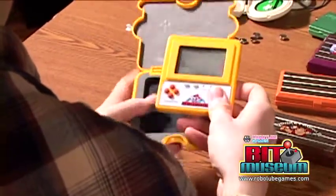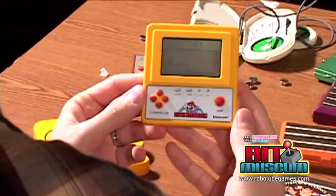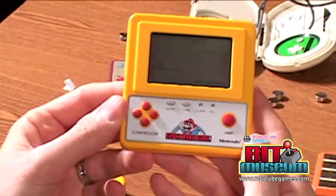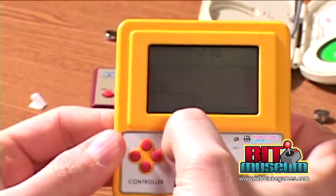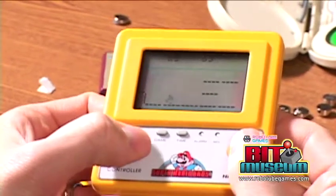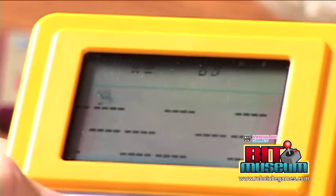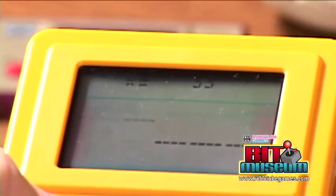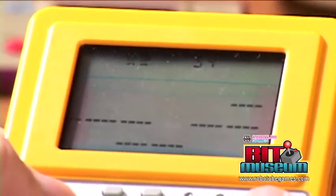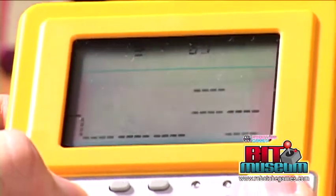So here is the special edition Super Mario Brothers game, and it's a pretty nice little case. It's got the metal front with the Mario cartoon-like character there, and let's start this thing up. See, it's sort of a platform game. You can jump, and you can see the Mario character there. I mean, of course, this is nothing like Super Mario Brothers like you might have played it on a Nintendo system, but still, it's a pretty unique little title with some depth of gameplay.